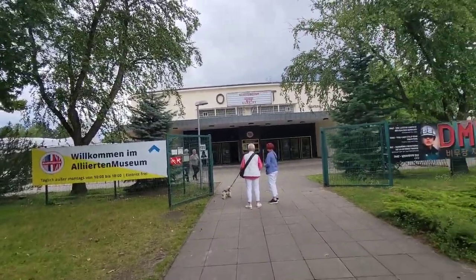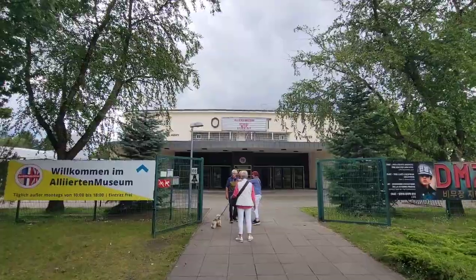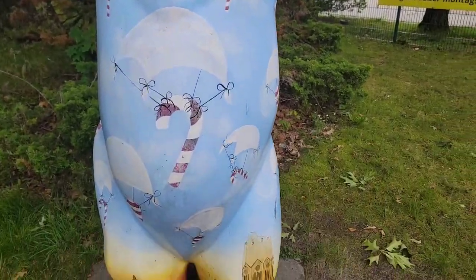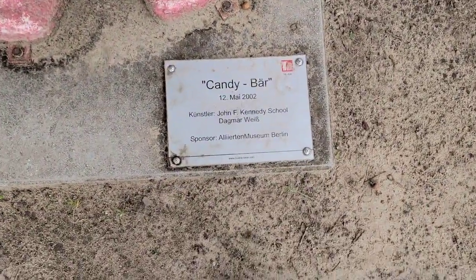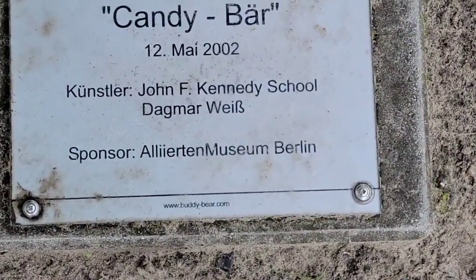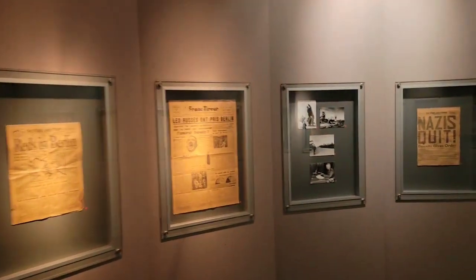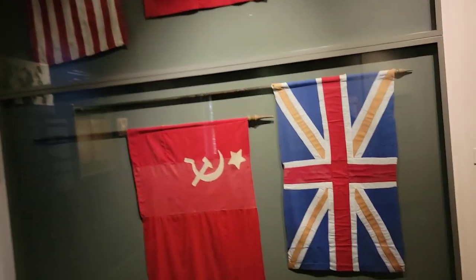I think this might have been one of the post base theaters when the U.S. was here. So we keep finding these bears all over Berlin. But here's the interesting thing: this one is representative of the candy bomber. So this museum is based in an old U.S. military base or post installation theater. Here's some flags of the time.